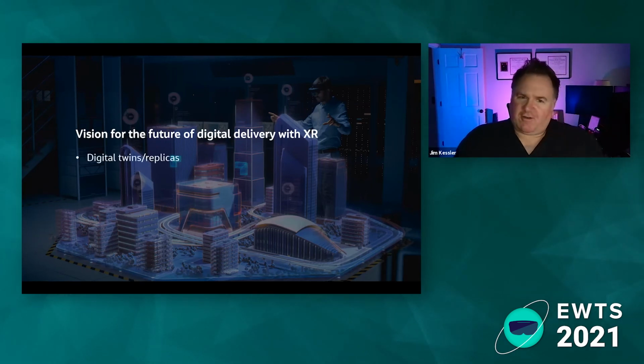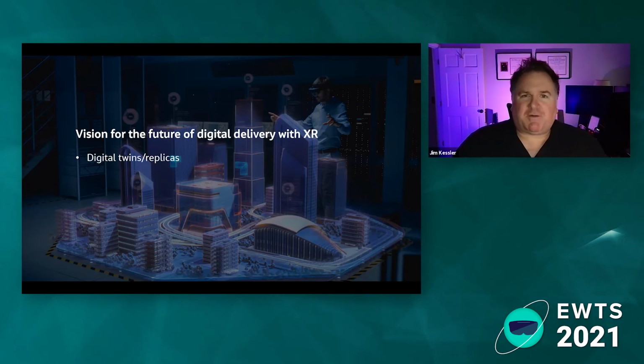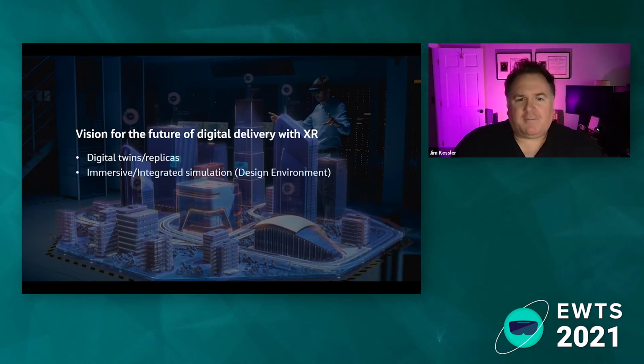The future we see, as I already mentioned a little bit before, is digital twin and replicas. The idea is being able to take all of that data and all the knowledge that was put into the development of that project and provide it in turn to the client, as opposed to the more static documentation and formats available.